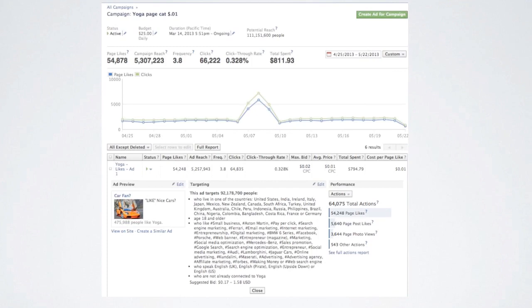I'm not even a car guy. I don't even like fancy sports cars. I certainly don't drive them. But for whatever reason, it worked incredibly well. We targeted 92,000 people. There was something about that photo and that headline that just worked really well.